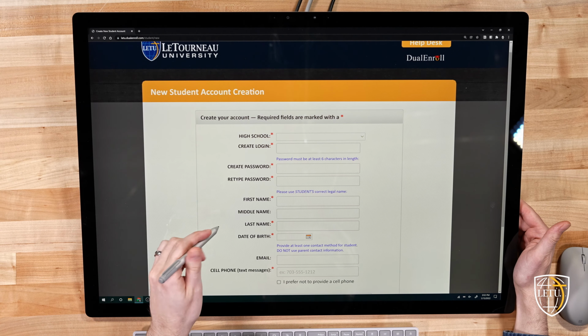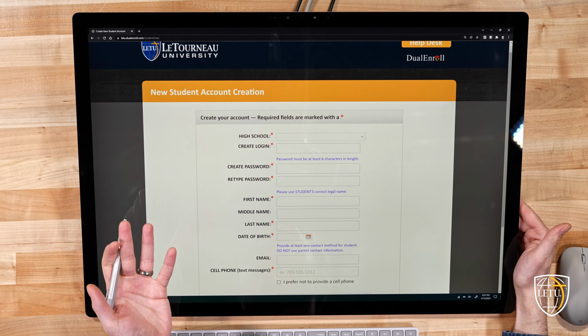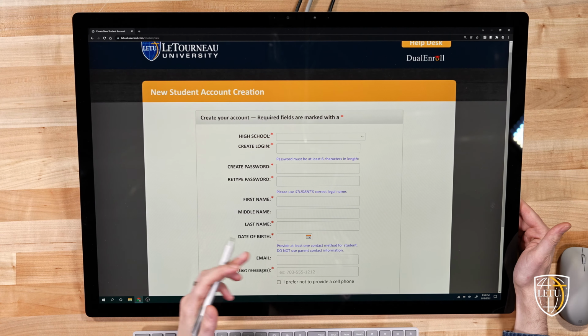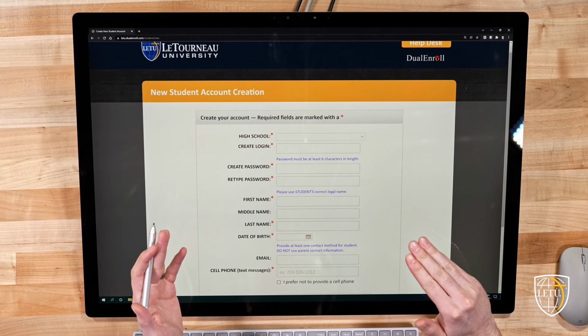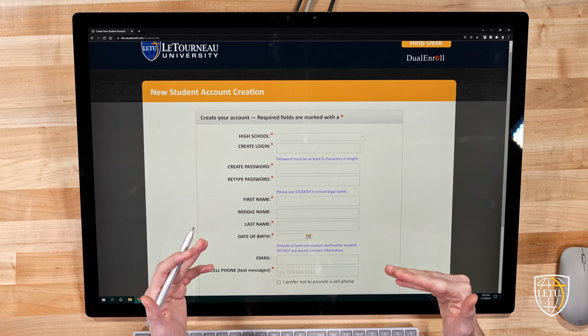So next you'll create a login and password. I recommend making the username your first and last name, all lowercase, because that's how your account in My LETU is going to work later, and that'll just be one less thing that you have to remember. Whatever you choose for your username and password, store the information in a secure location that you'll remember so you can get back into this account in the future.